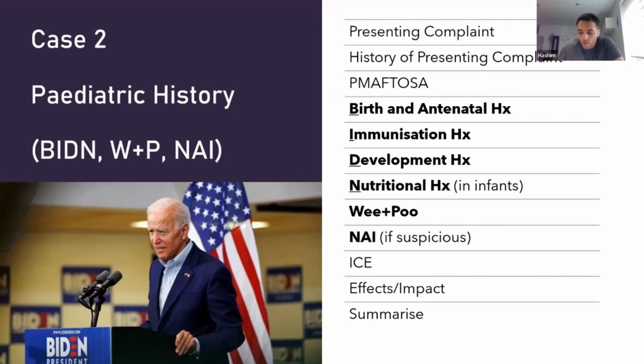And then you're up to date with your immunisations. You can ask about the red book if you want as well. And then happy with his development. And then nutritional history, really, I would only talk about that in infants, unless it's directly relevant in an older child. But generally, breastfeeding, bottle feeding, and all the details about how they clean the bottles and all that kind of stuff. I think that's really just for infants less than 1 year old.